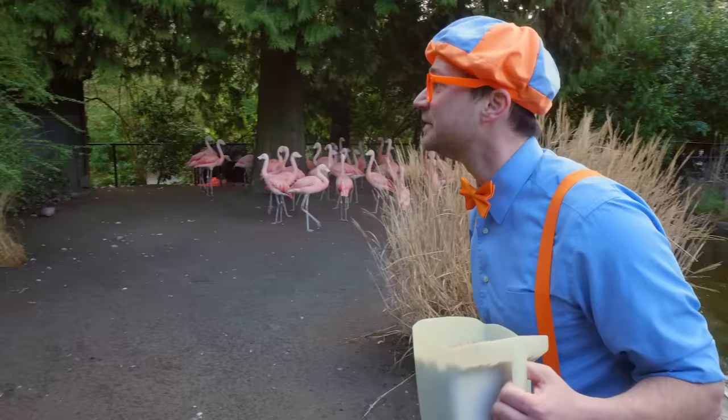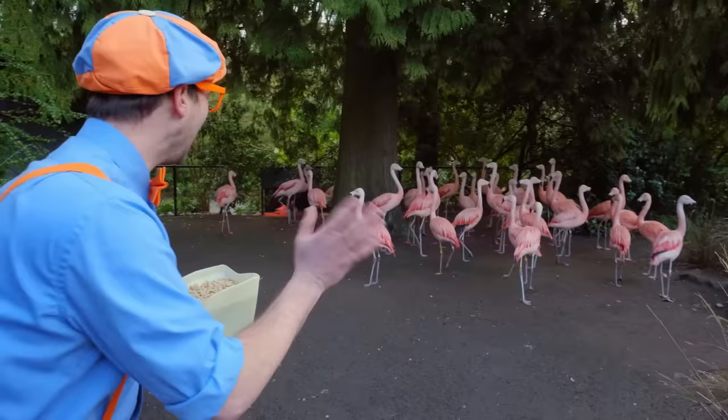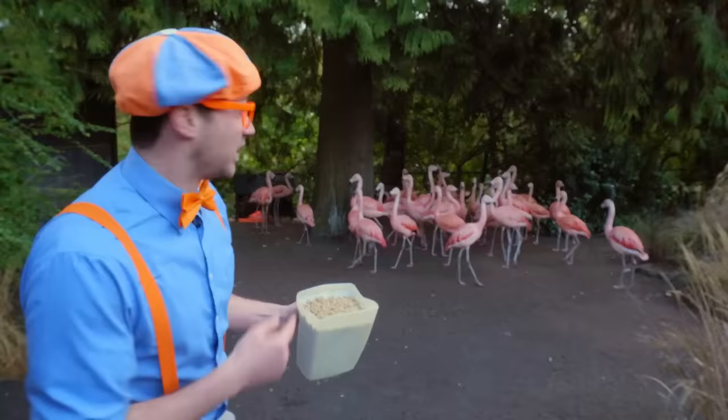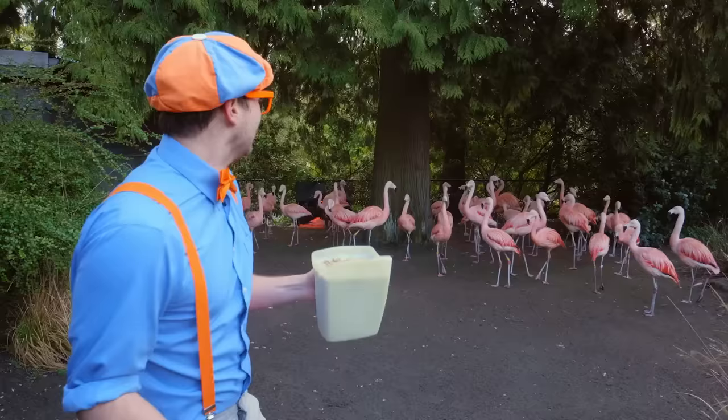Whoa. Hey, let's take a closer look at the flamingos. Oh. Hello, flamingos. Hey. Wow, these flamingos are so pretty. Whoa, did you know that when flamingos are born, they're the color white? Yeah, whitish gray. And then when they get older, they turn the color pink because the food that they eat has a lot of pink in it. Whoa, that is so cool.